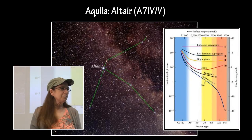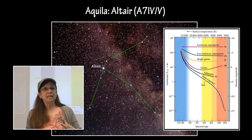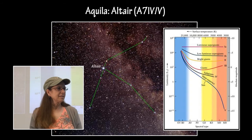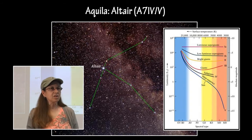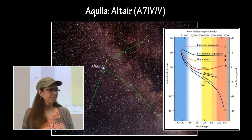Aquila, or Altair, is the next constellation. It is an A IV-V luminosity class star. So it is two classes more massive than the Sun is, and it has transitioned slightly off the main sequence. That is one of the stars that is part of the asterism for the Summer Triangle.